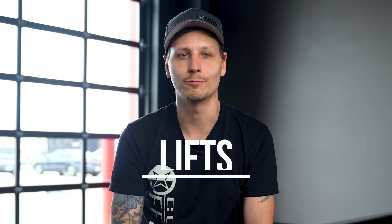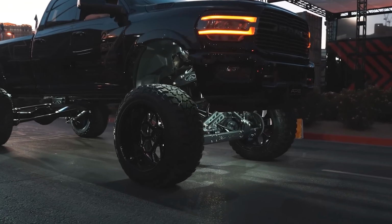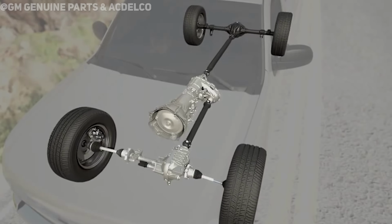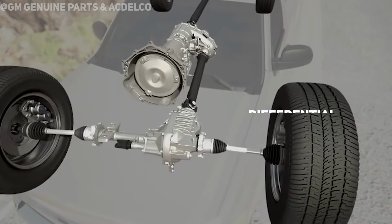Let's start with lifts. Once you start putting a 4-inch or greater lift on, you're ultimately increasing your driveline angles, making the power loss ratio through the drivetrain greater. Let me explain. The drivetrain consists of the clutch, torque converter, gearbox (manual or automatic), differential, and drive shafts. When you increase the angle of the driveline, you're creating more resistance through the components, ultimately slowing the truck down. Now there are two options to help you overcome these issues.